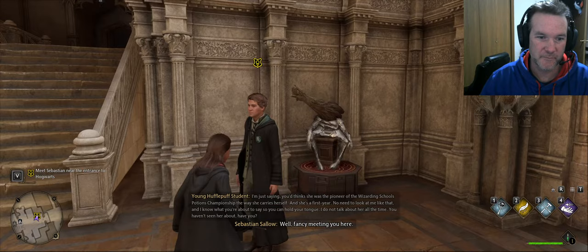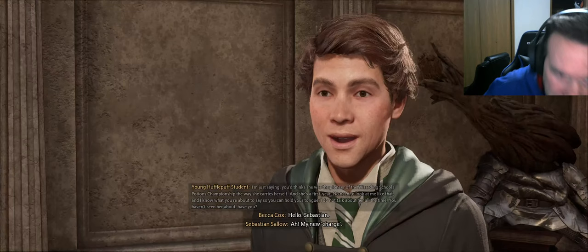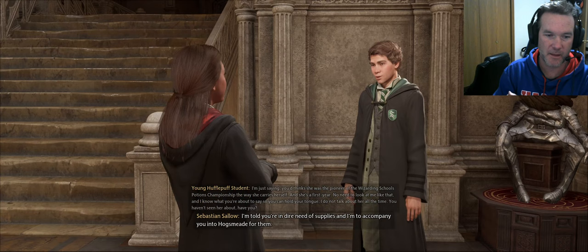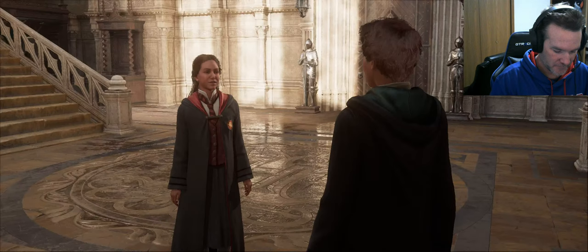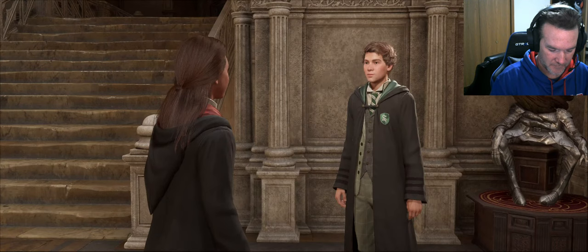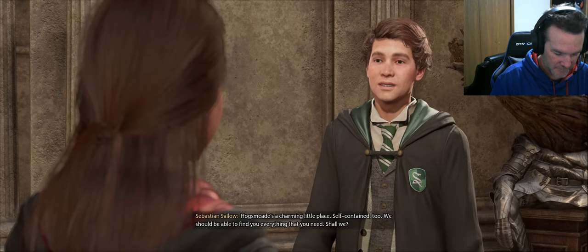Well, fancy meeting you here. Hello, Sebastian. Ah, my new charge. I'm told you're in dire need of supplies, and I'm to accompany you into Hogsmeade for them. Is this your first foray into the village? It is. I haven't left the castle since I arrived. Well, I shall endeavor to be the very best of guides, then. Hogsmeade's a charming little place. Self-contained, too. We should be able to find you everything that you need. Shall we? We shall.